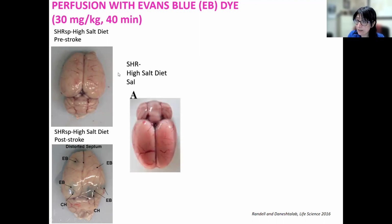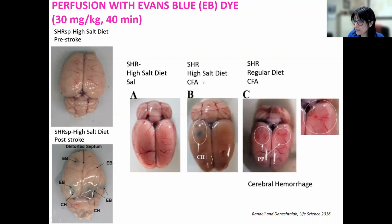So here's our stroke-resistant model on the high salt diet, control animals that were given saline injections. You can see that the brains, even with the EB infusion, look very healthy. There's no distorted septum. The left and right hemispheres look very healthy. It's very well vascularized.